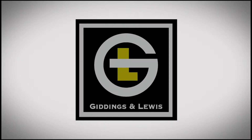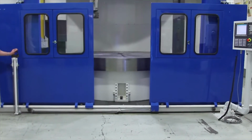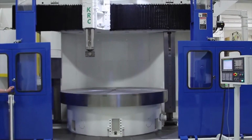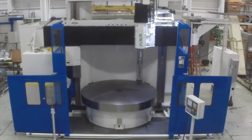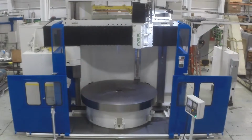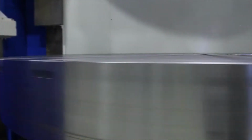Today we have a retrofitted 108-inch G&L vertical turning lathe. This machine has a table diameter of 108 inches with a 120-inch swing. The maximum height under the cross rail is 84 inches and the ram stroke is 62 inches with a 7.875 inch by 7.875 inch cross section, and the ram taper is a number 60.